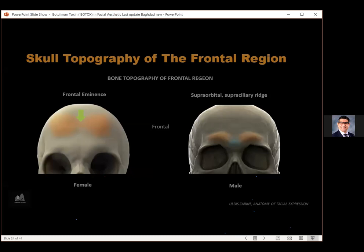The second aesthetic issue with this prominence. First, functionally, it's protective. But if you go back to your treatment, and I have to decide to inject the superciliary area, or glabellar area, the corrugator supercilii muscles, and the forehead at the same time, I know I protect myself with this supraciliary ridge, but still, the technique at the glabellar region is important for me.